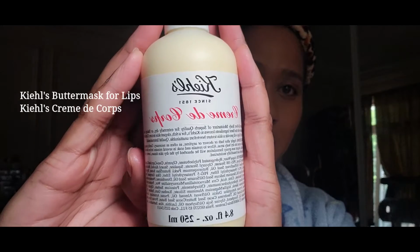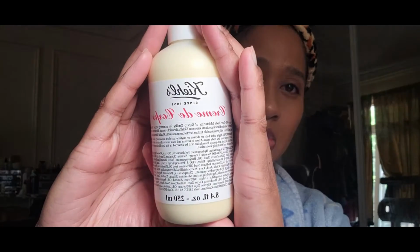The next product I have here is the Kiehl's Creme de Corps. Here it is. This is the body lotion that I purchased. It feels good. It's not sticky, but it makes your skin very glowy. I tried it and I wore it after I took a shower. So I put some on my arms, I put some on my legs, and my skin was very moisturized. It lasted pretty much all day, and it was really nice to have your skin just glistening, and I recommend it. So I got this size, and I'll put the price down below.